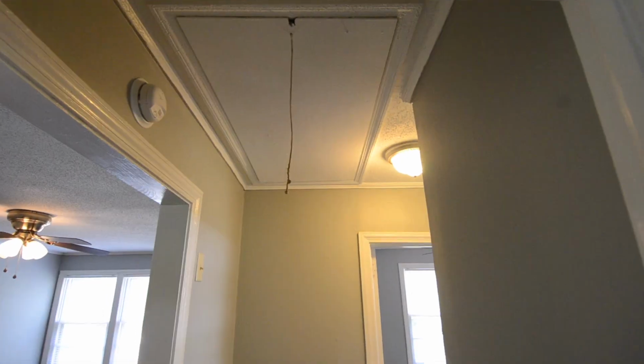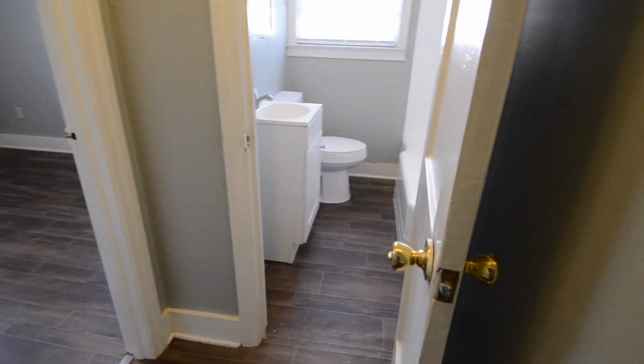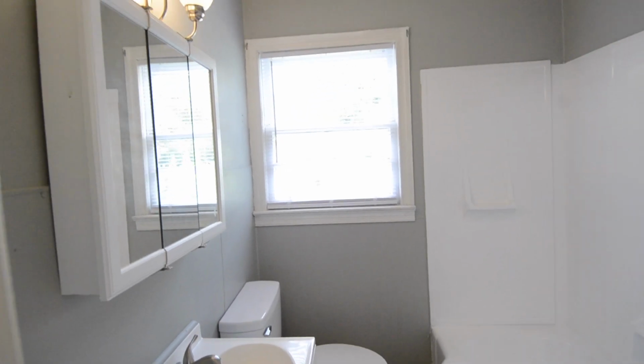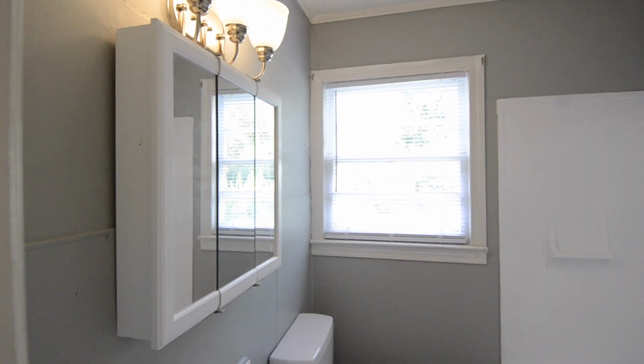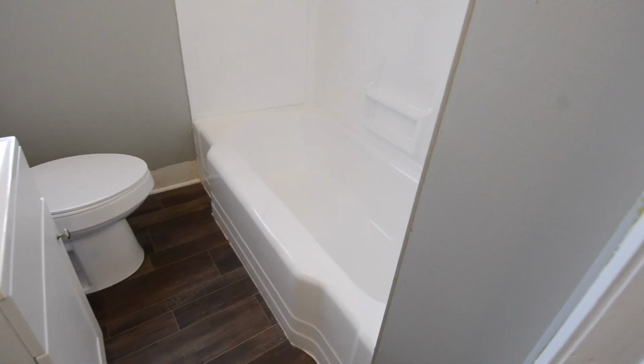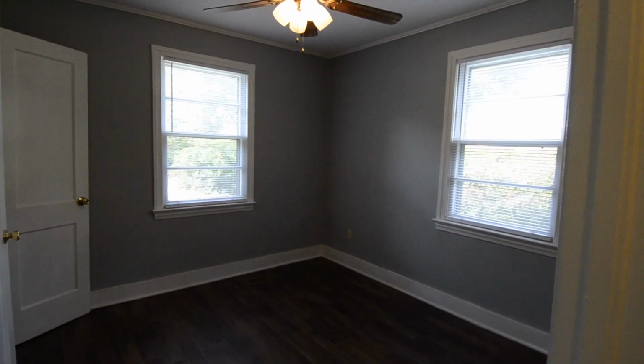There's an attic pull down in the hallway here. There may be some storage up there. Possibly the full bathroom, which the 2 bedrooms share, is between those two. So you have some nice lighting, medicine cabinet, single vanity, and a shower and tub. And you have a nice surround in the shower and tub, a couple of just built-in ledges for soap and shampoo and that kind of thing.